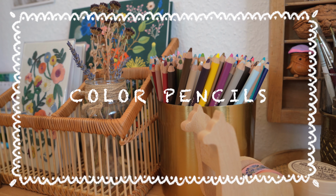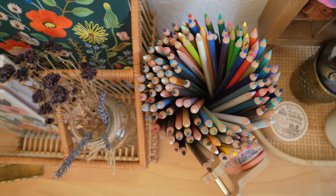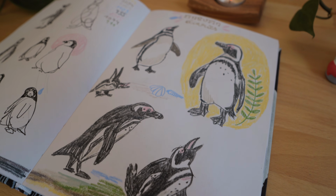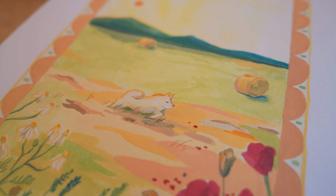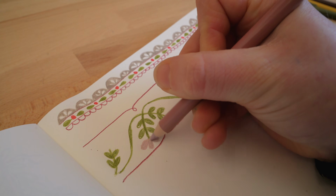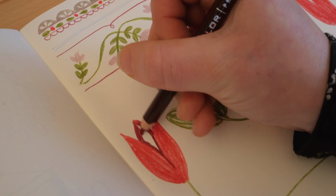Now onto my favorite color pencils. I love to use Prismacolor pencils. I have the 72 color set for years now. I use color pencils to make sketches or to draw little details in my gouache paintings. What I really like about those pencils is this smooth and creamy color laydown, and it's also great to blend.